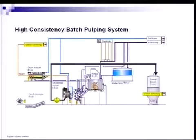Here is a diagram of the batch process. It still incorporates the high consistency batch pulper, which has some opportunities for metal and heavy contaminant removal in this device before it flows on to the Pulper screen. Now you'll notice that 100% of the production of the pulper loop comes through the Pulper screen.